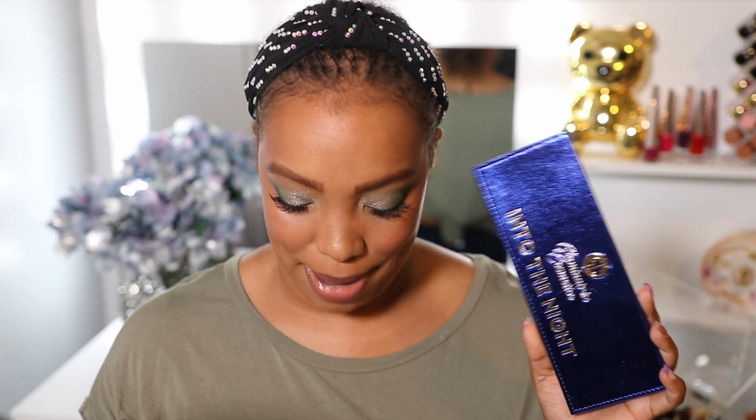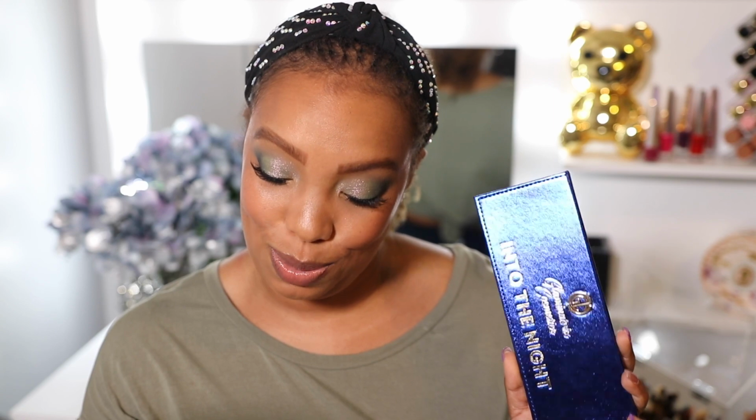As far as this palette, it's called the Into the Night palette, and it says the Into the Night palette is a vegan and cruelty-free palette that features 12 highly pigmented shades. It says enjoy rich, lasting color, perfect for a night out or an everyday look. I feel like this look is definitely giving every day, and I definitely did some nighttime looks, and from what I've experienced of Glaminatrix Cosmetics, they are definitely long-lasting quality shadows.